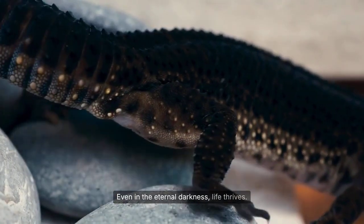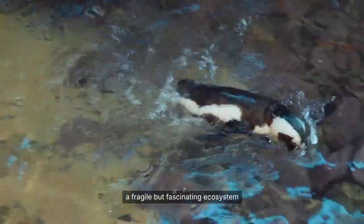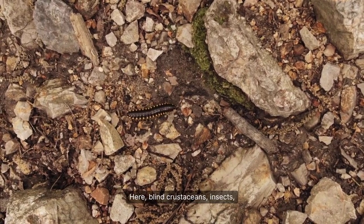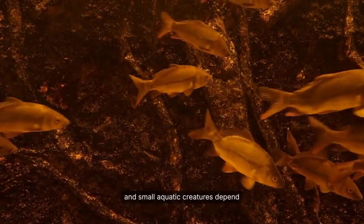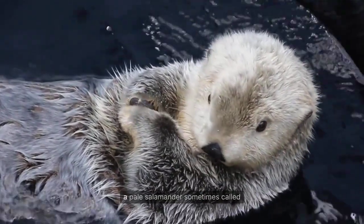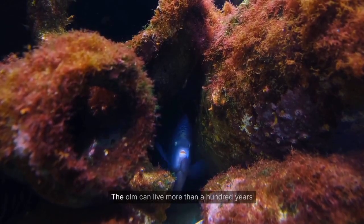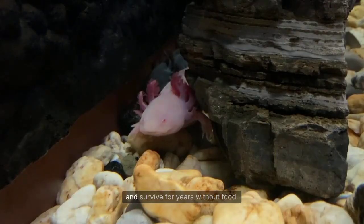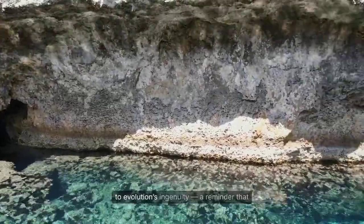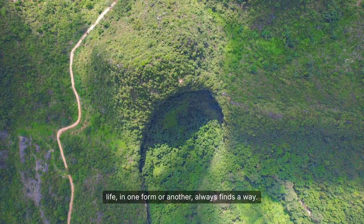Even in the eternal darkness, life thrives. Deep within the Škocjan Caves lives a fragile but fascinating ecosystem adapted to total absence of sunlight. Here, blind crustaceans, insects, and small aquatic creatures depend on nutrients carried by the river. The most famous inhabitant is the olm, a pale salamander, sometimes called the human fish for its pinkish skin. The olm can live more than 100 years and survive for years without food. Its existence in these hidden depths is a testament to evolution's ingenuity, a reminder that life, in one form or another, always finds a way.